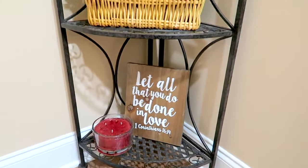And down here below, I got this pumpkin. It says "Gather here with grateful hearts." That came from Hobby Lobby and it does have a stand on the back so you can just prop it up like that. Over here on the other side, I just have this tree and I got that from eBay.